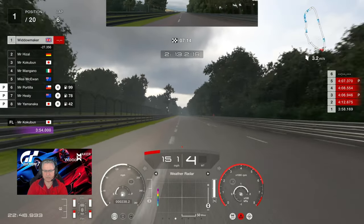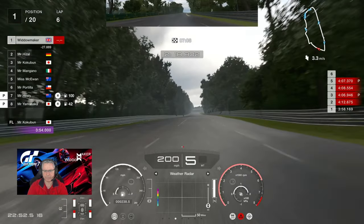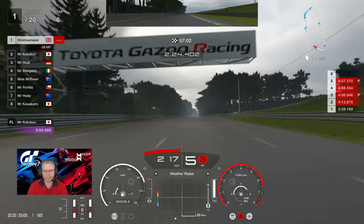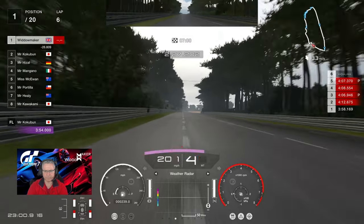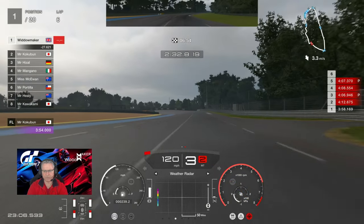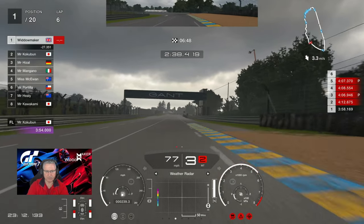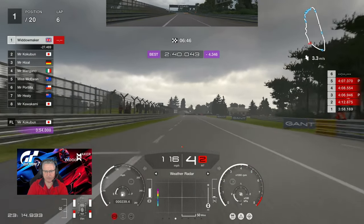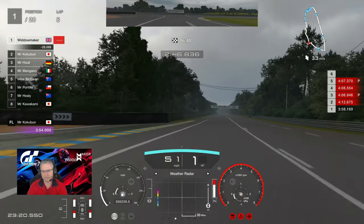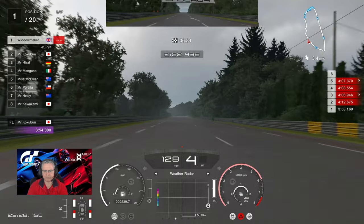We're 3 seconds up. Mr. Cookman has the fastest lap, a 3:54. We're currently on for 3:51. The smart driver amongst us will say, run for the seventh lap. Aim to win it on the seventh lap. But I don't know if we've got that gap, you know. I don't know if we've got it. Mr. Cookerman has overtaken Mr. Hazal again. They look to be running together.